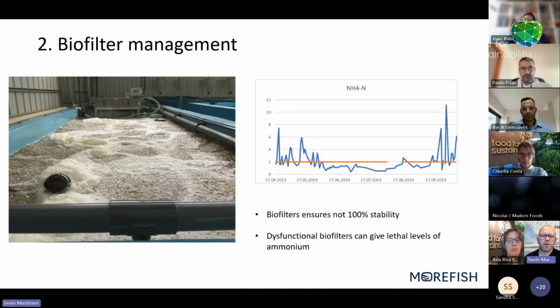Next up, a difficult part of the RAS system, the biofilter management. These biofilters are not 100% stable, and dysfunctional biofilters can cause lethal levels of, for example, ammonia. And this graph is showing the changes in the levels of this ammonia. And these biofilters are also a problem because in some farms this might cause accumulation of sludge in the tank and maybe provoke H2S, hydrogen sulfide outbreaks.